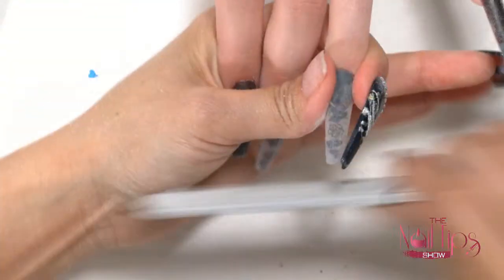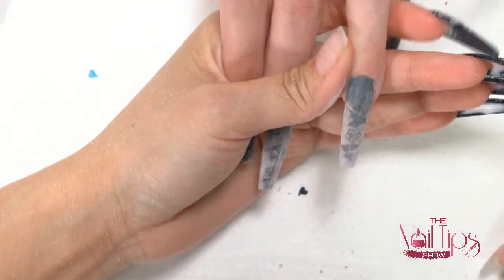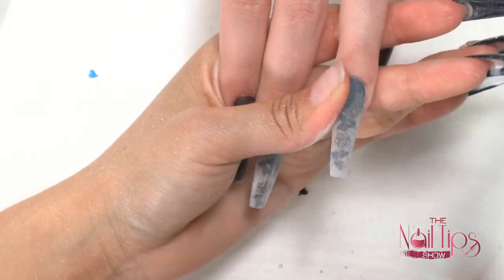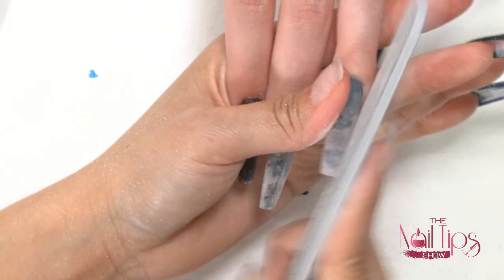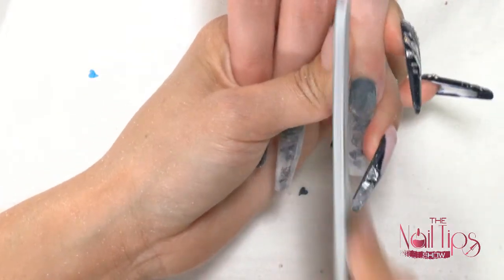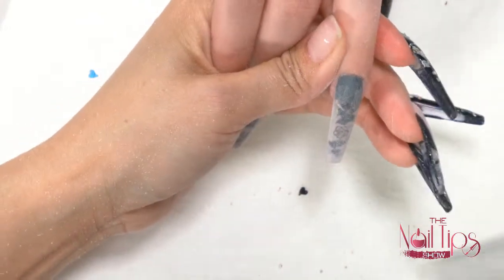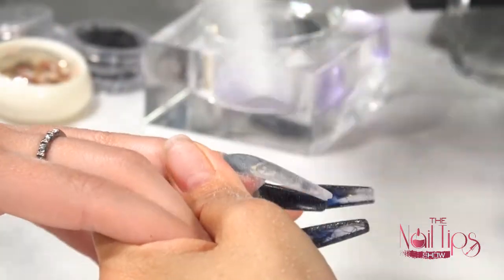Okay, so yeah, she was asking how to get a straight line when you shape coffin. The first biggest pro tip that I can give you is always hold tight on the other side when you file on one side. Make sure you have a thumb on this one while you're filing this one. But if you're filing on this side, always have a finger held against it, so then it's nice and steady. That way your line is not wobbly, so then that's how it gets uneven when you file.